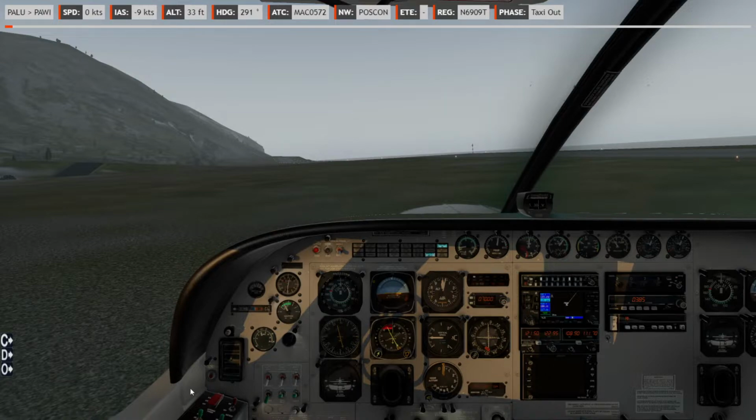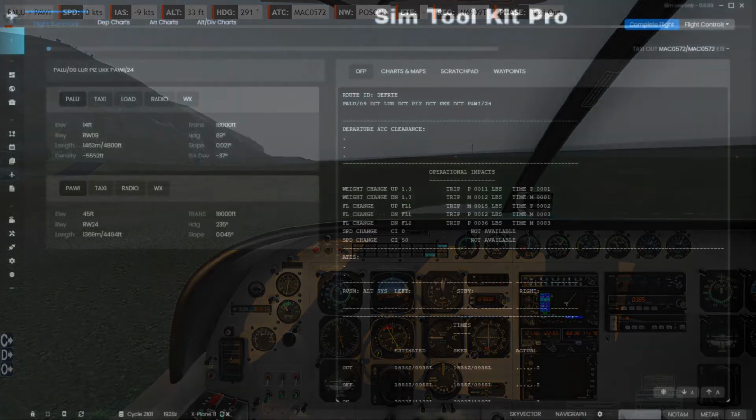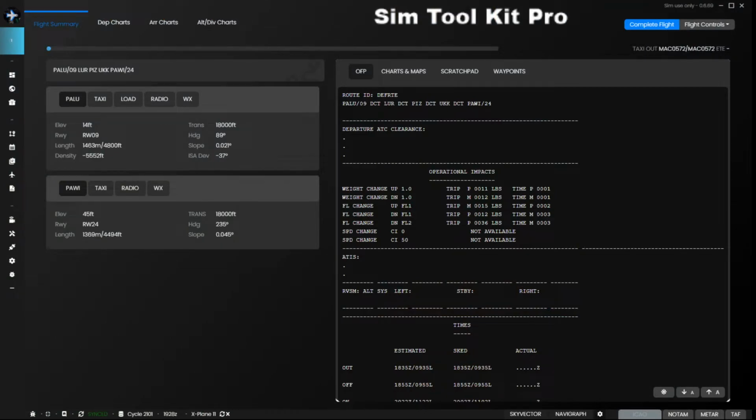Okay, so we're up and going on Mac Air. We'll do a quick check there. Where are we? There we are. Okay, looks like we're good to go there. All right, folks. Let's do the departure brief real quick here, and then we're on our way. Okay, now Sim Toolkit's back up. Okay, for the departure brief, real quick wrap up here.